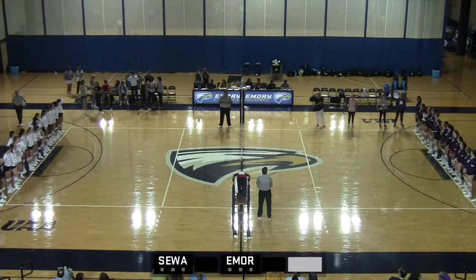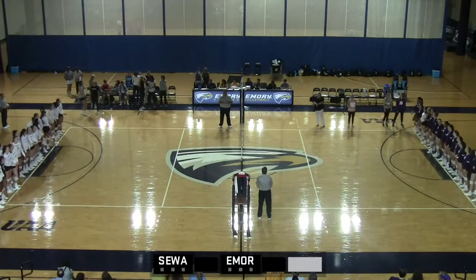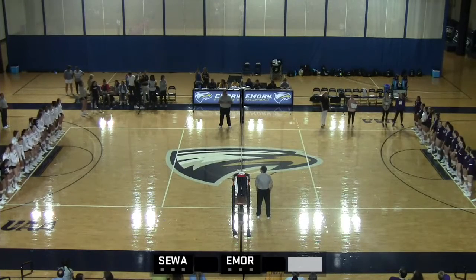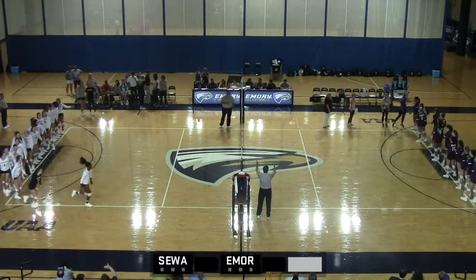First, of course, the visiting Sewanee Tigers, clad in their traditional purple. They'll be going from right to left. Emory will be going from left to right in their home whites. And here we go.